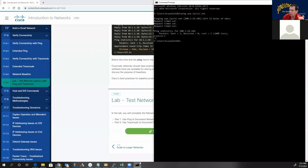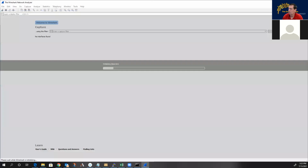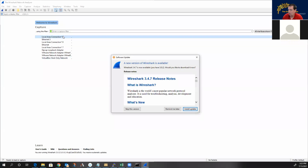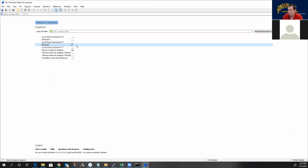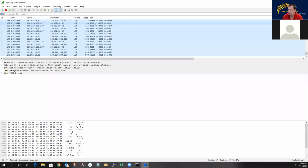So if I go in here right now, let me start up Wireshark on my PC. As soon as it gets my local interfaces, I'll choose remind me later. The loopback doesn't have a heartbeat, but my Ethernet connection has a heartbeat, so I picked that one. We'll go here and start. We're now grabbing information.